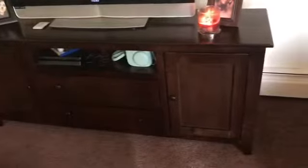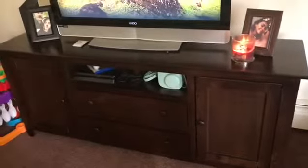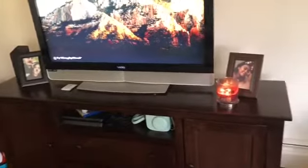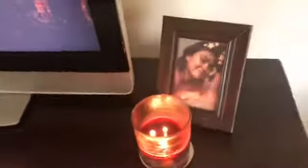So then right here I have the TV stand, and there's movies and video games and random books and stuff in there. And I have pictures of me and Austin, random Polaroids, and another picture. That's our Wi-Fi router. This is one of Lucas's favorite toys to play with.